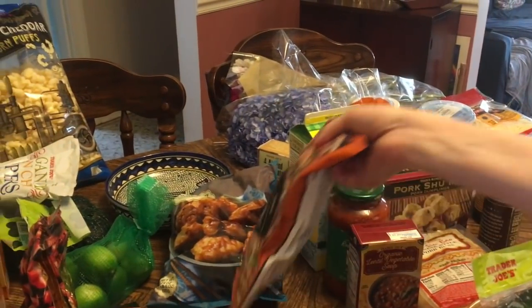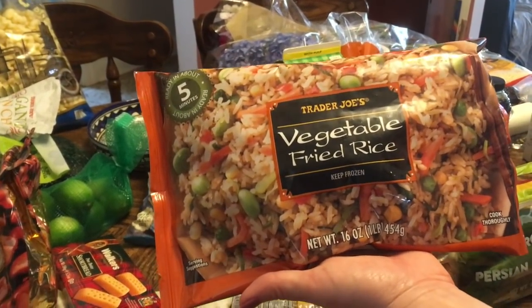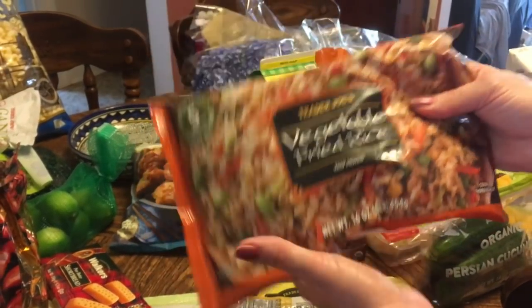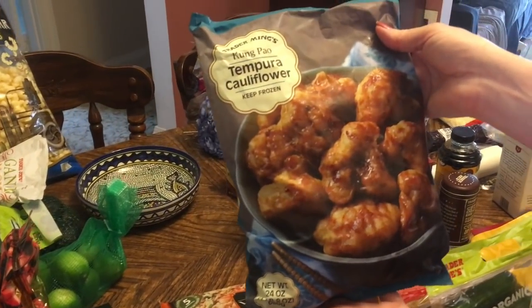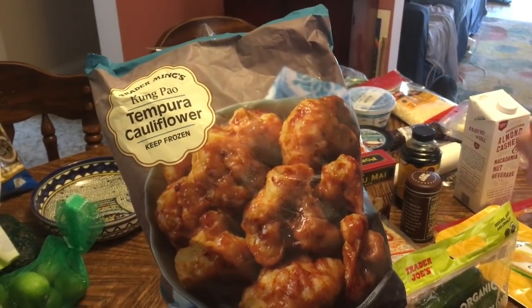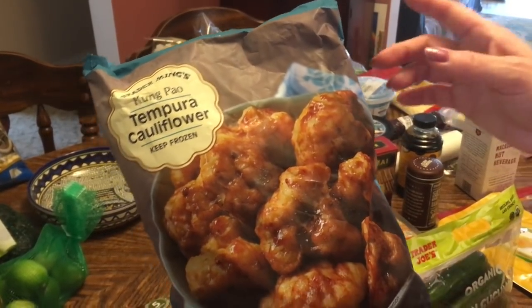I'd seen lots of people haul the vegetable fried rice. I had not tried it yet. It turned out to be very good. It was easy to make. It was fast. This package for the 2 of us will be 2 meals. And then paired with that is the Kung Pao tempura cauliflower. The cauliflower is separate from the sauce, so you pour it on after you cook. But this will be 2 meals as well. So between these 2 packages, that's 2 meals, which is nice.